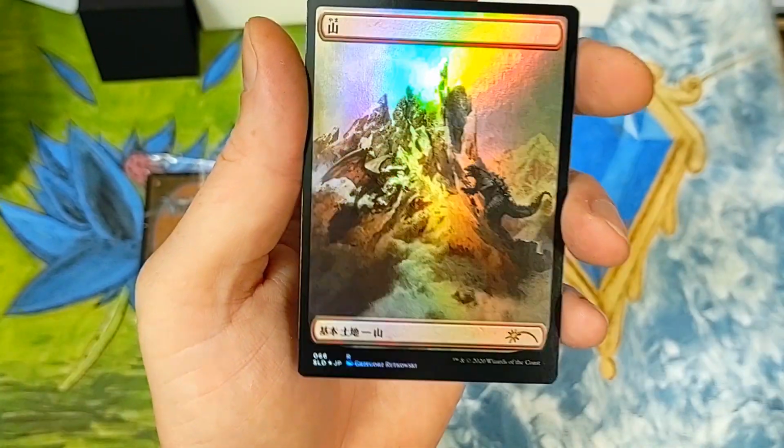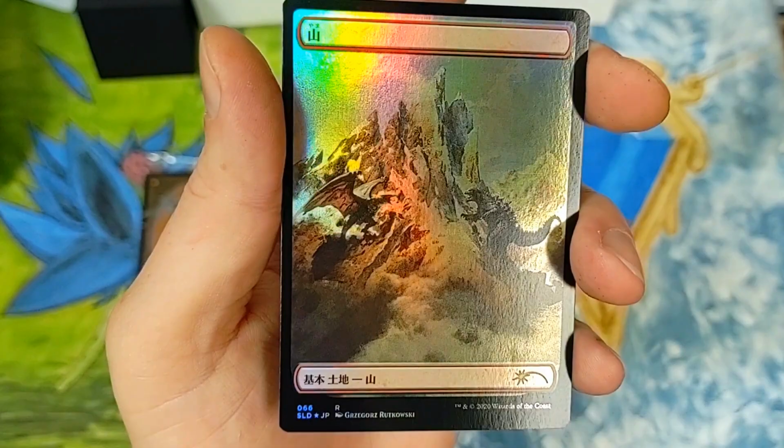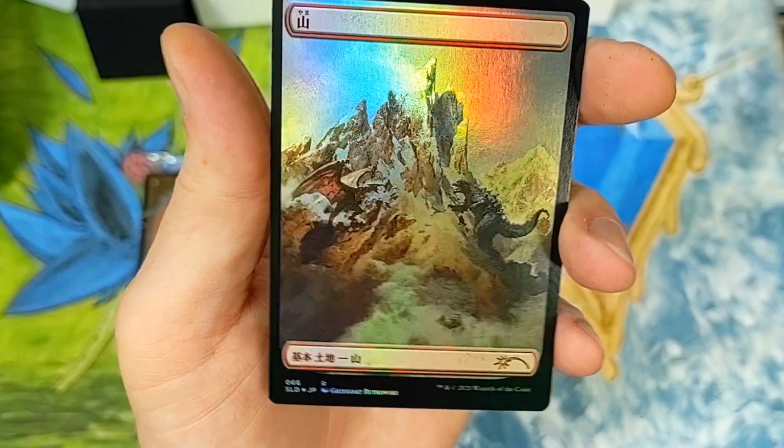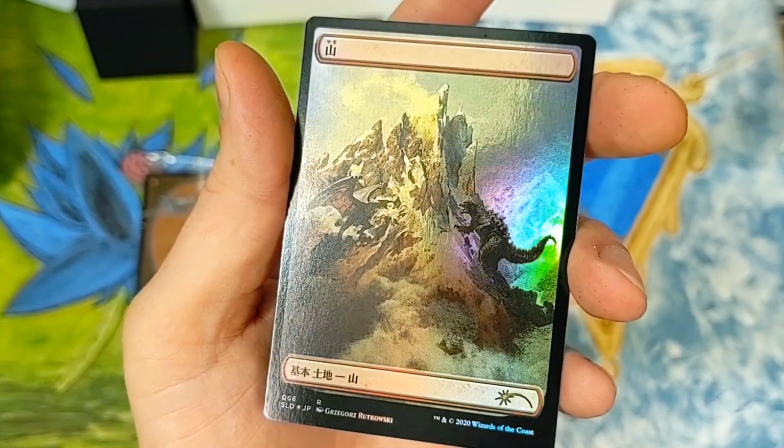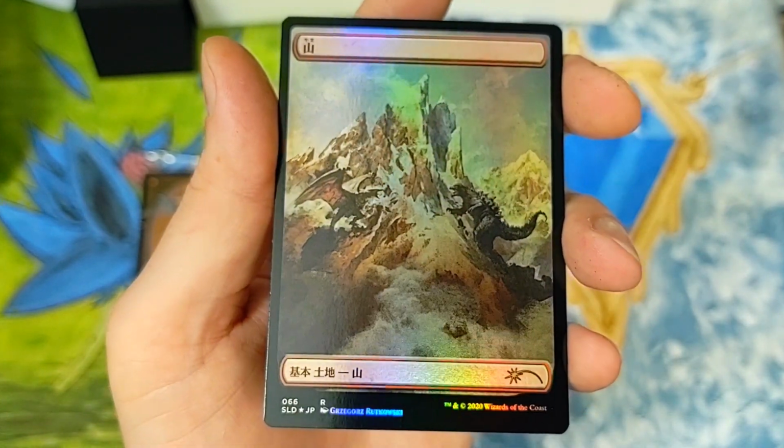Oh, one of my favorites. This red one is pretty hot sauce. Off-center. How that's even possible, I don't know. But you can see it's off-center. I just don't get quality control, man.